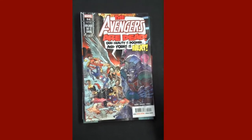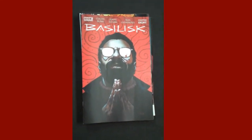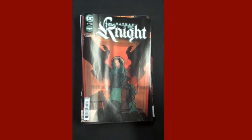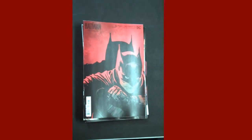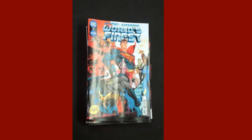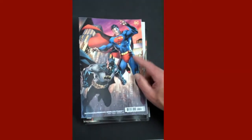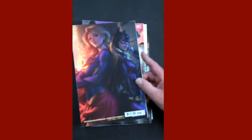And let me see. Boom Studios is up next with book 8 of Basilisk. DC is up next with Batman the Knight, issue 3. And there's the variant from, I think that's the Batman variant. And then we also have from DC, Batman Superman World's Finest, issue 1. And there's one of the variants for that. It looks like an Artgerm variant as well for Batman Superman World's Finest #1.